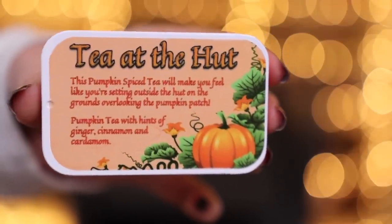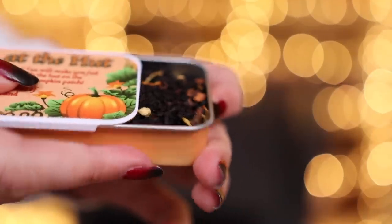Next up we have, oh, we haven't had one of these in a while, their tea tins from Fandom Blends. Tea at the Hut, this pumpkin spice tea. Check this out. You know, I still haven't tried pumpkin spice lattes or anything. Oh, interesting smell. I mean, it smells like gingerbread. Is that what pumpkin spice is? I am intrigued. So this actually has hints of ginger, cinnamon, and cardamom. I don't actually know what cardamom is. It's a beautiful tea though. I will be trying this actually.